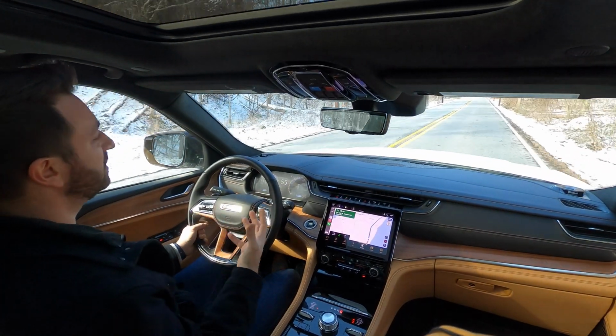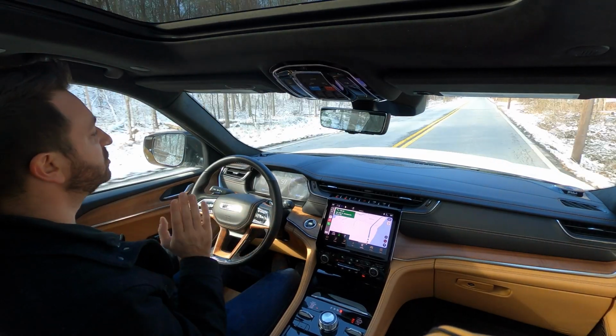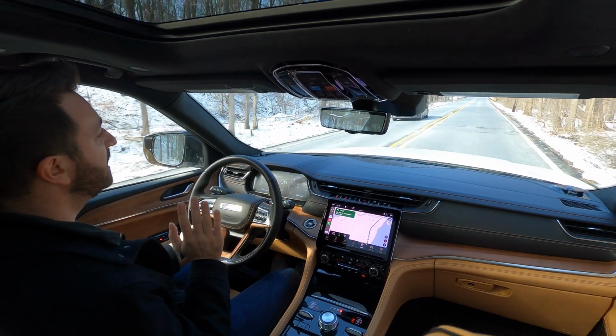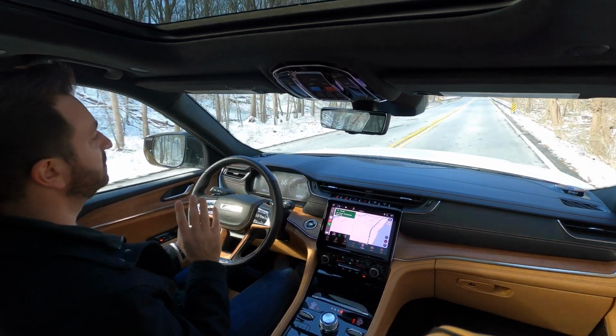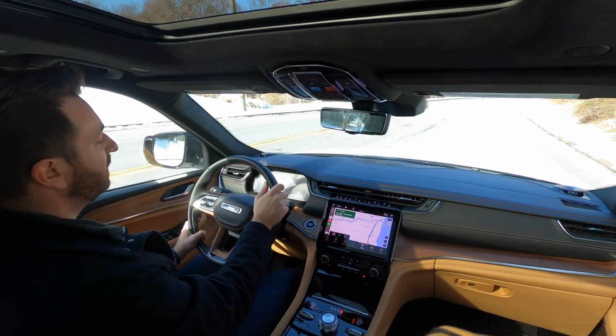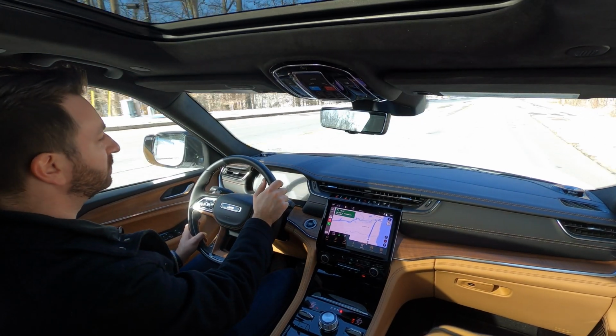So I just don't know if I'd get into the idea of towing a whole lot. I do know someone who just completed a cross-country drive in one of these with the V6 and towed about a 4,000 pound camper all the way across country. They said it did just fine. That's my bit on the engine. I don't really love it.